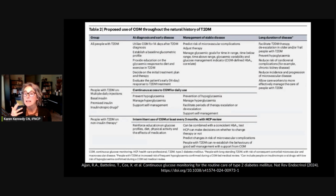And then afterwards, after this onboarding period, there's continuous access, basically access to a CGM so they can use it at least every 3 months. Pop a CGM on along with doing an A1C, like another lab, so that it can be reviewed by their doctors. And that's to reinforce their diet and lifestyle choices and inform medication changes. So these are their recommendations, and they make so much sense.